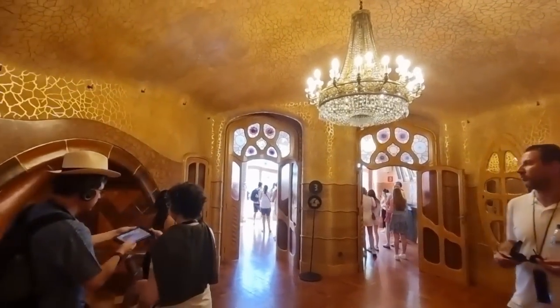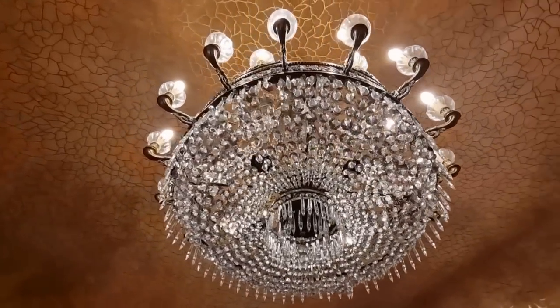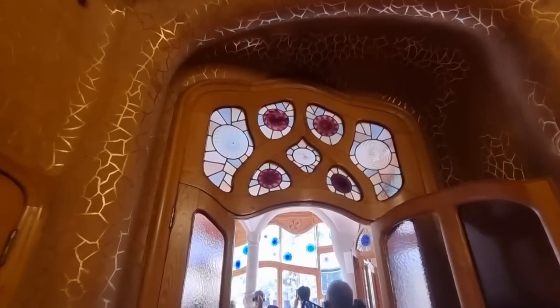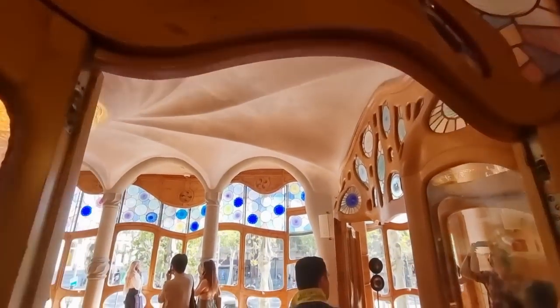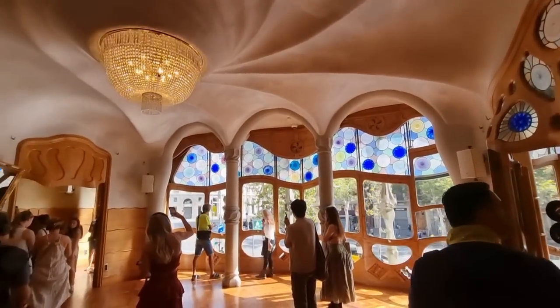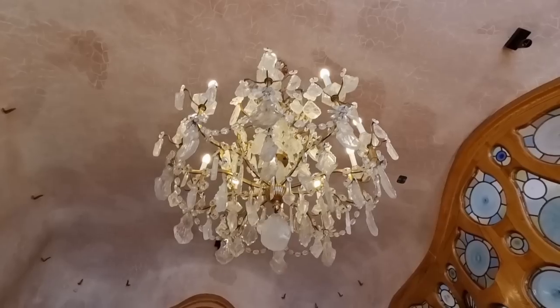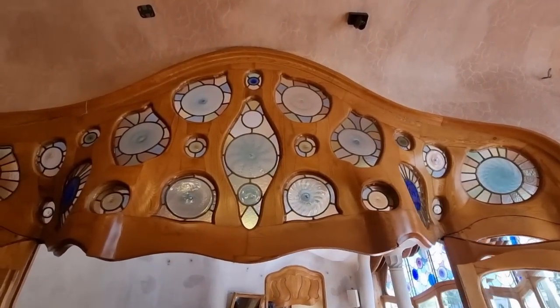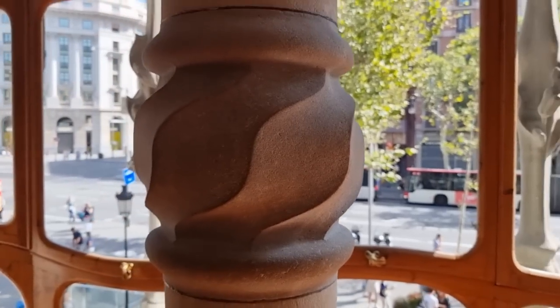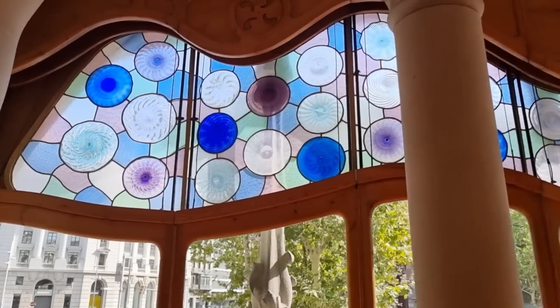This is much more crowded than the Casa Vicens that we visited yesterday, so I will try to zoom on the design elements that I like best. This room is all inspired by the shapes of the natural elements of the sea, so waves, bubbles, shells and corals. It's like a fairy house and every single detail is studied and designed by Gaudí.